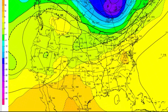700 millibar temperatures do show some cooling in Texas. Fort Worth down to 8, only 7 at Oklahoma City, 4 there at Dodge City, and 11 at Amarillo. And I think we're going to see that cap return tomorrow. Maybe some of this thermal ridging possibly coming into the Texas-Oklahoma area.